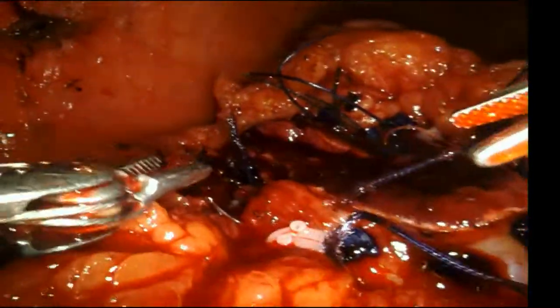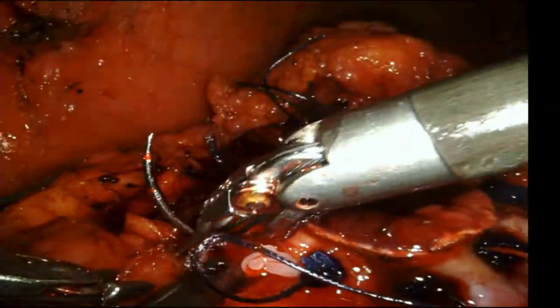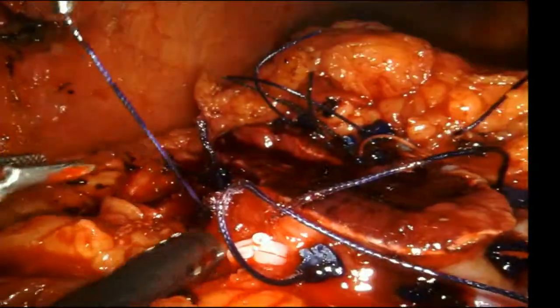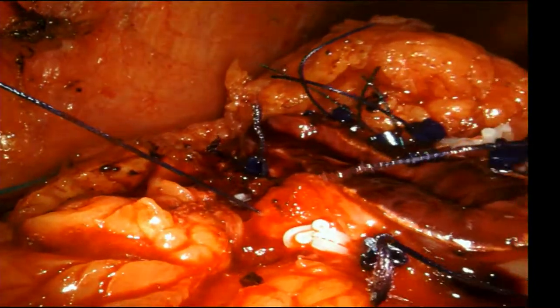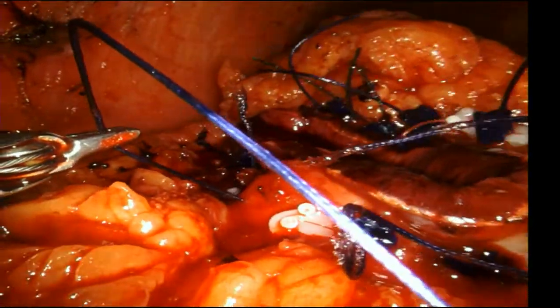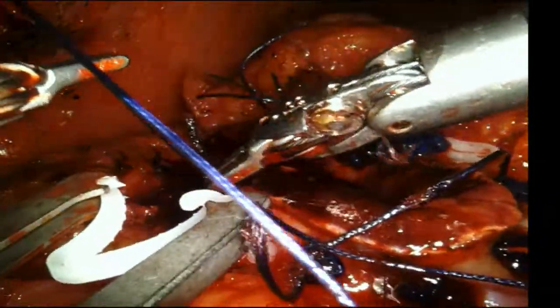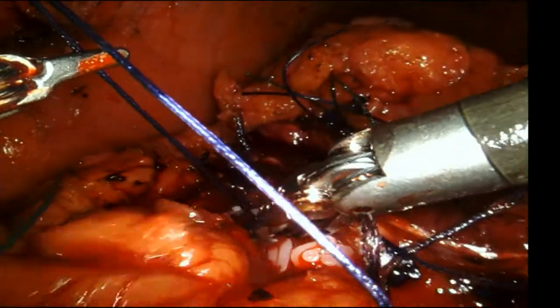The trade-off is that you don't have a V-Loc. So sometimes for the smaller defects, I'll just do the horizontal mattress with a V-Loc, and that's comparable to a CT1 needle. It seems like it comes across naturally. It's not as steep, so it's almost like a Keith needle, I guess. So it seems like it's natural for it underneath.